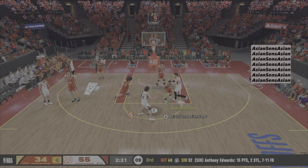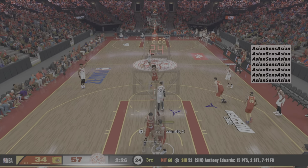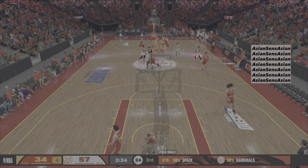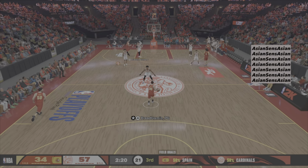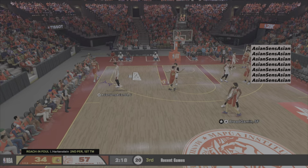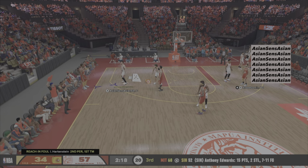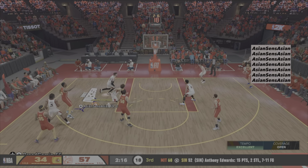Cunningham looking it over. Here's Harden. Wow, with some power. Wow, going to the top floor. Hartenstein showing a little bit of flair right there. Very stylish on that dunk. And that's a foul called on Isaiah Hartenstein. That'll be a second foul of the game.